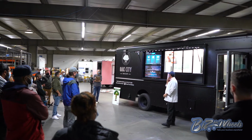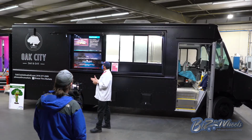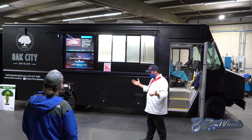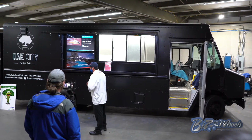I agree it would be big. I don't know who wouldn't want to jump on that, but that's something the builder can help you do. When you want to go build a truck now, you've got all your ideas, you've got everything going, you're looking at it like, where do I go? There are a lot of builders out there. Biz on Wheels does an exceptional job with what they do.